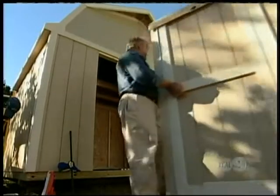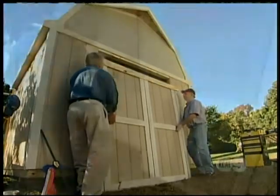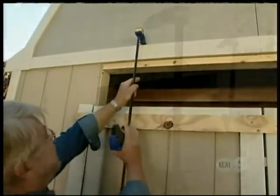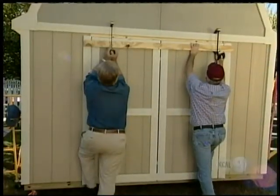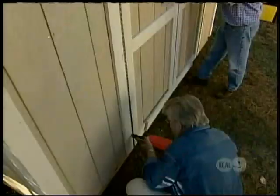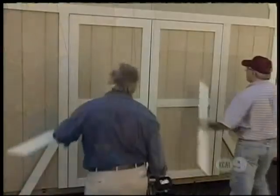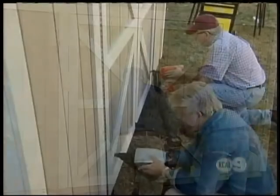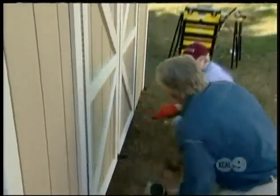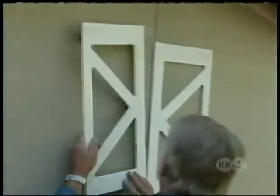The shed door comes pre-hinged, but it's heavy and will be a bit awkward to hold in position. So Peter and I use a couple of adjustable clamps to jack it into place and secure it, while we fasten the hinge rail with nails and screws. Other trim pieces, like these cross braces, will add to the barn look of the shed. That's it. That's teamwork, man. Sure is. Good job. The simulated hayloft door adds another bit of interesting detail.